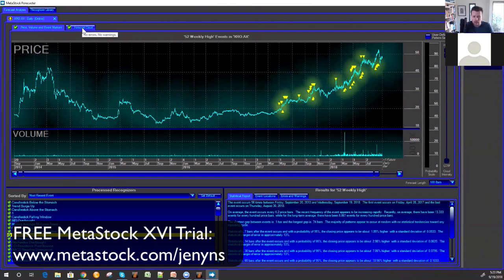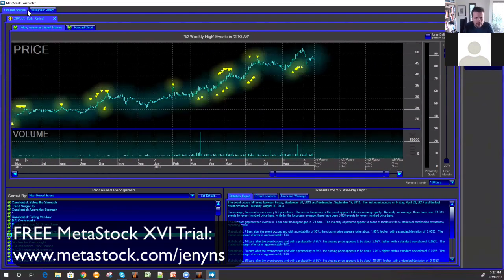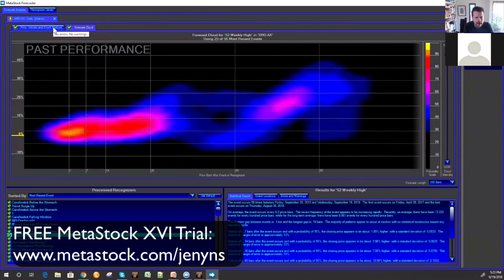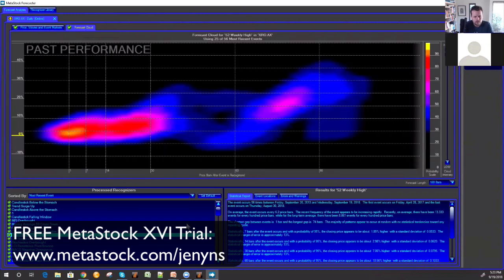So is it crunching all of that data, or when you jump into, let's say, the forecast cloud, which is that other tab, that's a visual representation of it crunching all the data? Yeah. Yep. Okay. Very cool. So the first thing that you look at is the event marker. One of the big questions I get is, are those buy and sell signals? They're not buy and sell signals. They're just event markers. In other words, we have a 52-week high. Yeah, exactly. So these are 52-week high data points. We've had a few of them recently.